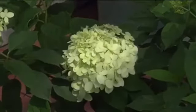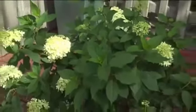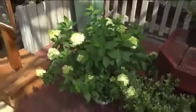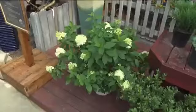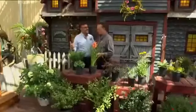Some hydrangeas like shade, others like sun. This is one of our sun-loving hydrangeas. Normally $39.99, on sale for only $26.99. You can't beat the look. You cannot beat that look, folks. That's outstanding. Next up, Craig, is our Gerard Christina azalea.